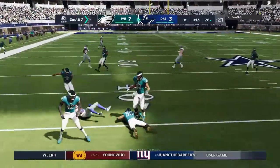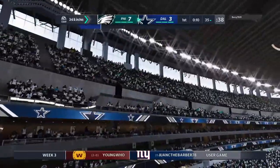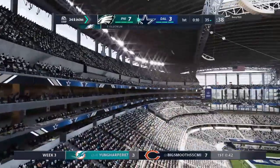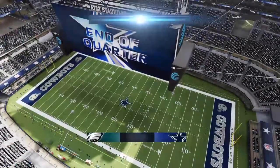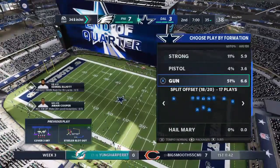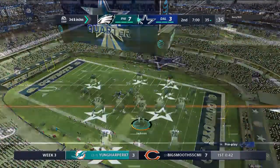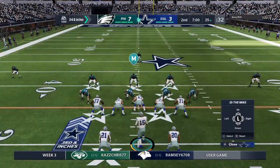Now a throw here on 2nd down, and that's complete. He'll be stopped at the 35, but not before he picks up 7 yards. Brings up 3rd down. After one, 7-3 the score. Eagles 7, Cowboys 3. They had the catch on 2nd down, but it didn't help at all, and now they're looking at 3rd down here.